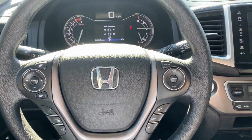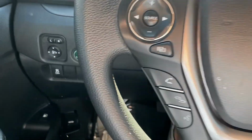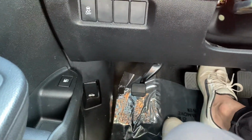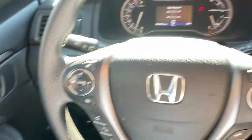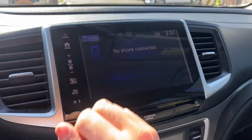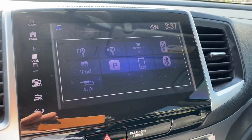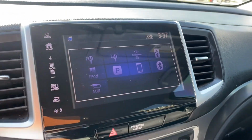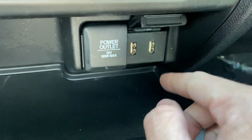Alright, guys, so as for the interior, we have a couple steering wheel controls like Bluetooth capabilities, voice control, and cruise control. If we look over to the left, you get an eco mode and a traction control button. Your hood latch is down there with your e-brake and gas cap. Front 2 windows are automatic. And then as we come over here to our screen, we get a couple different audio options. So you're going to get Bluetooth capabilities, AM, FM radio, iPod, aux connection, smartphone connection, and those will all be down here. So you get your 12-volt socket and then 2 USB ports.